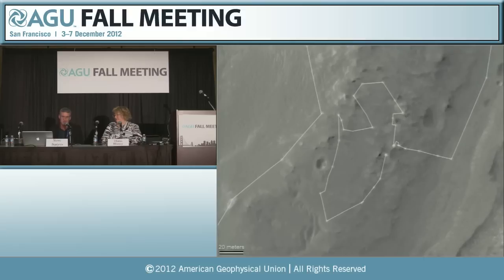It doesn't pass a sanity check. But it passes that sanity check beautifully. So that correlation, I think, is a really powerful argument.